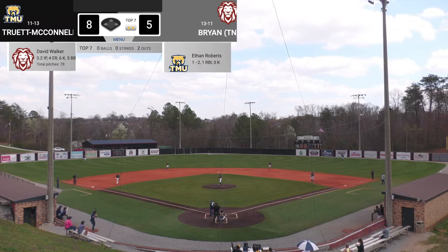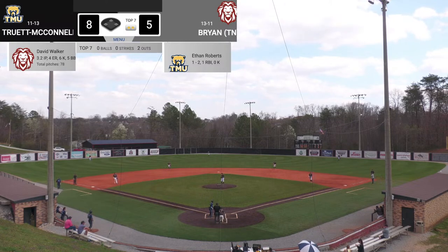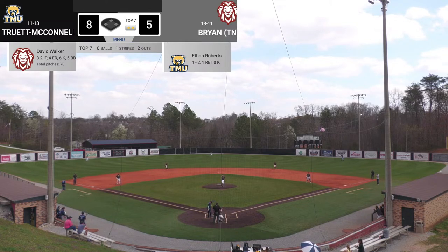So that's two little weak ground balls out there to second base on Walker's fastball, and there's going to be a first pitch fastball in there for a called strike one. Like I said, Walker's fastball's got life to it. I think if I'm Walker, I'm going to keep attacking with fastball, fastball, fastball until they establish they can't really hit it.